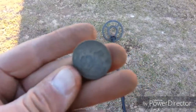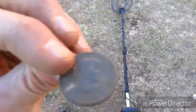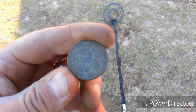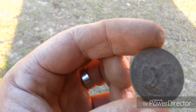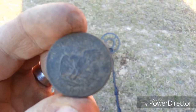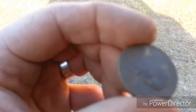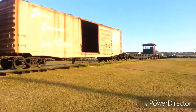So here we are. Found a dollar coin right here. American dollar coin, 1979, $1 over here by this historical train. It's the coin with the eagle on it and the little moon and the lady on the back. Liberty coin there. Found it right over there by this train.